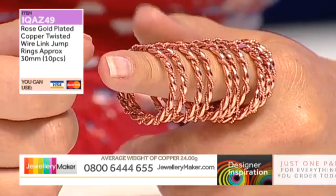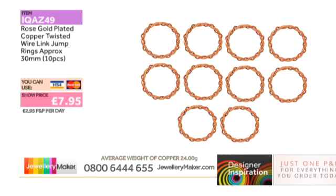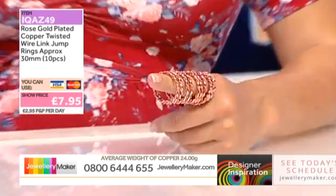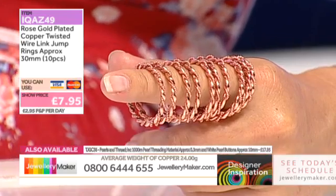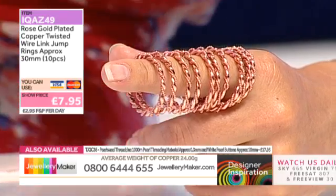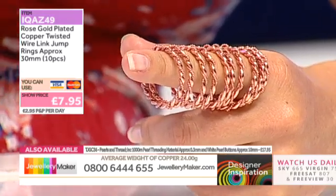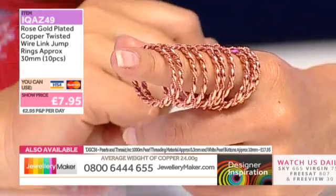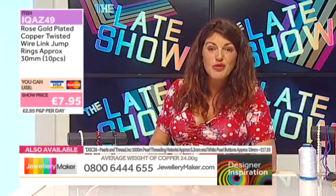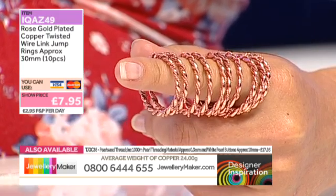Right, so we've got 10 rose gold copper plated twisted wire link jump rings. There you go, for £7. It is a mouthful, isn't it? £7.95, under £8. The possibilities are absolutely endless for something like this. If you've got the copper plated rose gold findings, the rectangular shaped ones that we had earlier on, you're thinking, oh, they'd look marvellous together. They'd match great. You just have to add a couple of jump rings in between, and you've already got the start to a necklace, haven't you? £7.95, 10 pieces, wonderful. Right, let's move on.